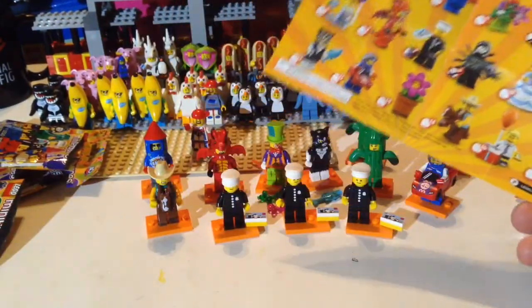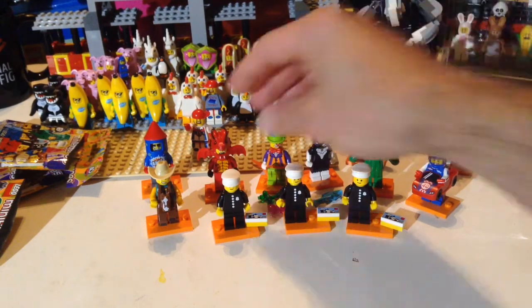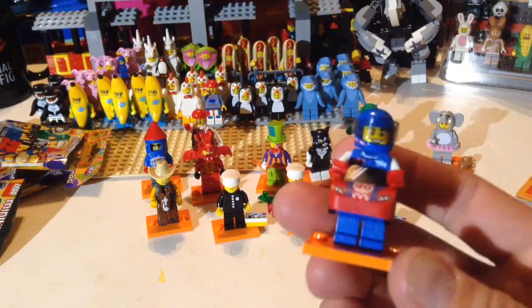What do you guys think about them? You still like these figs? I really like them. There's mixed reviews out there. Some people think it kind of takes away from it because they're all in costumes. This is the ones I like. Don't really care for the other ones, but I may get them to complete the series. I don't know. What do you think? I like them. Like I said, this one is probably my favorite. Which one's your favorite? Although I really do like Ricky Bobby.